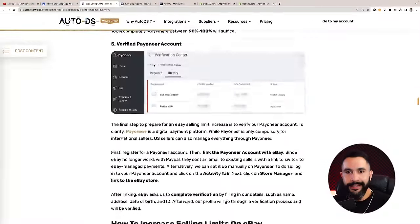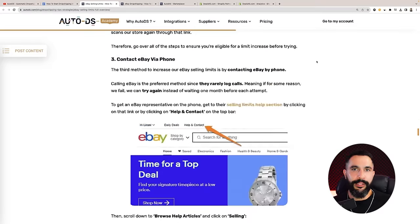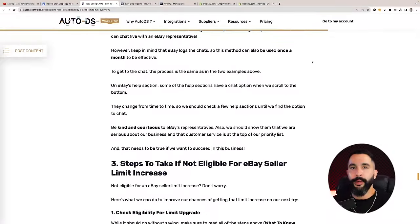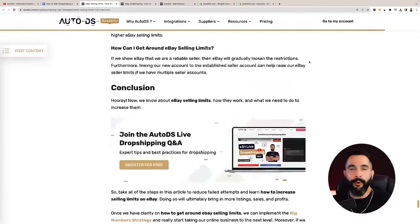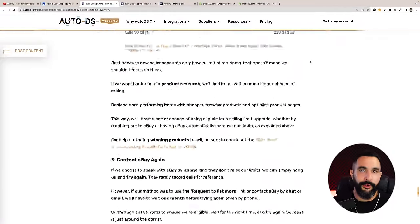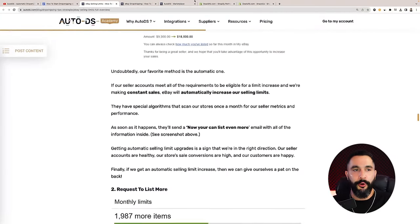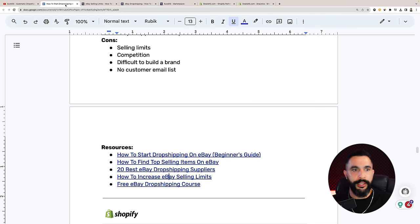Now, if you're a seasoned seller and you already have some accounts and you've been selling for a few years, there's a lot of marketplaces where you can buy ready-made eBay stores, from people who have been selling for a while and now are selling their stores because, I don't know, they moved on to other things, and you can take advantage of those stores and those selling limits also. So you can either start your own or buy a working business.